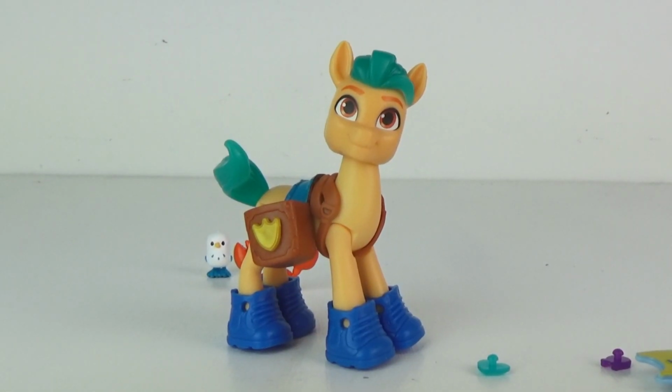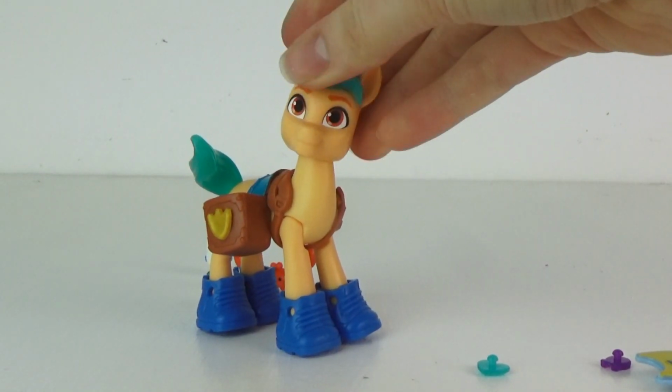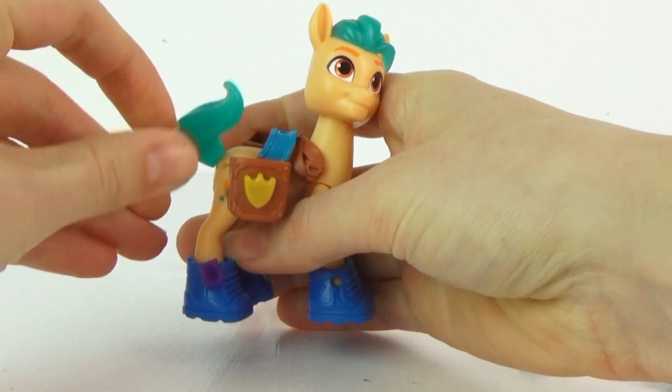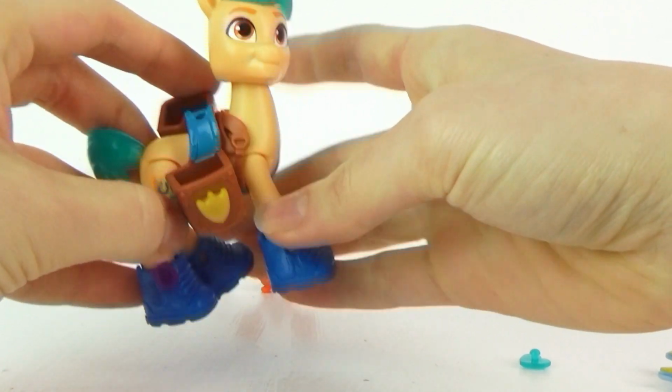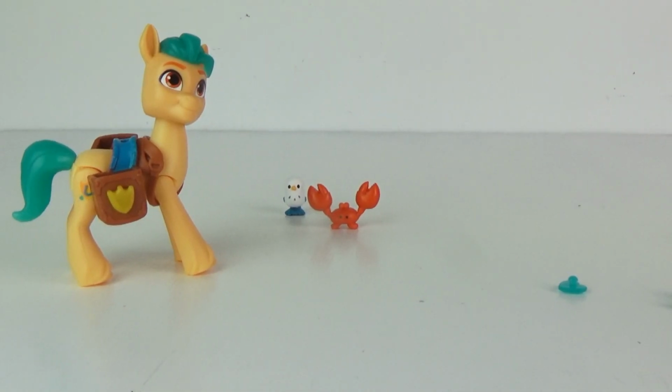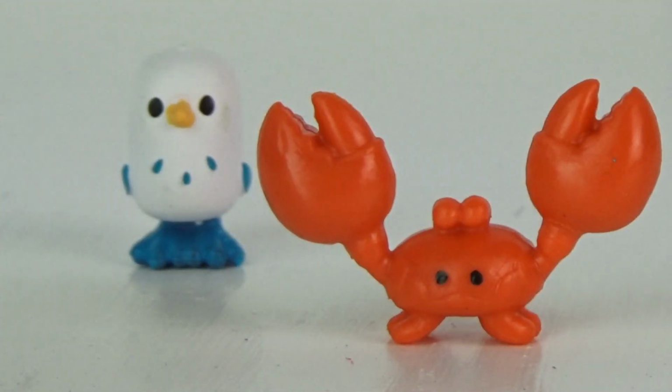There he is in his rather ridiculous looking blue booties that he can't really stand up properly in because they're all right-handed. That's really silly. And there's a charm in one of these silly shoes that I'm just going to take off him because I resent them now. And finally, we have what you've all been waiting for.